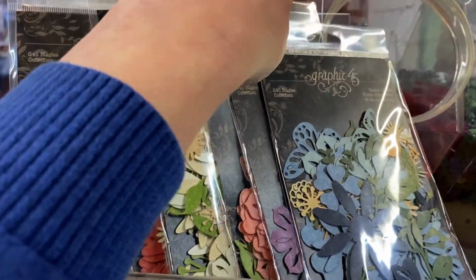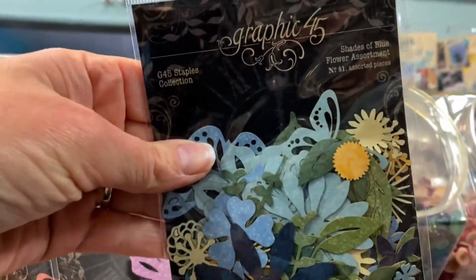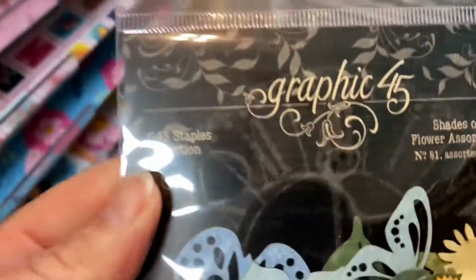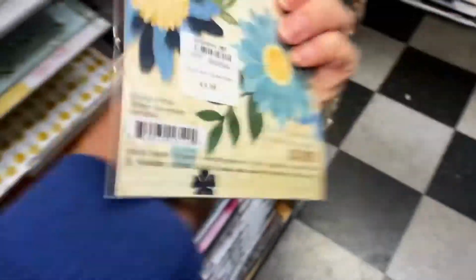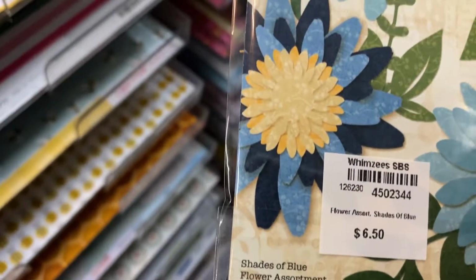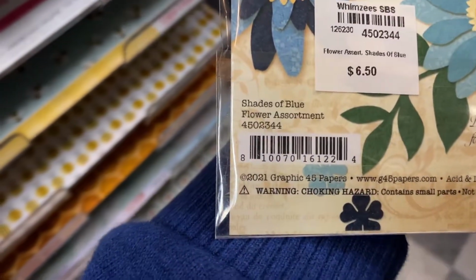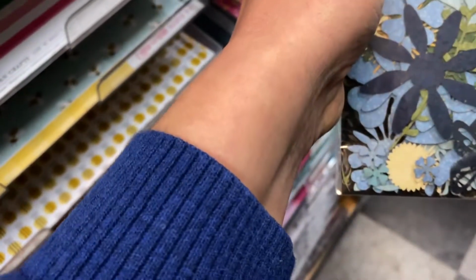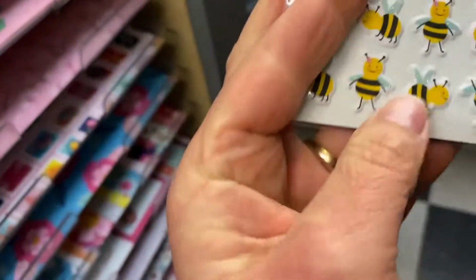Look at these flowers. Have you seen these before? So they're Graphic 45 and they're die cut flowers and petals in color pack themes. Now, I have a million dies. I didn't need them, but I took a really, really good look at them. And my friend Noni loves to make embellishments. She will die cut flowers all day long and share them with her friends.